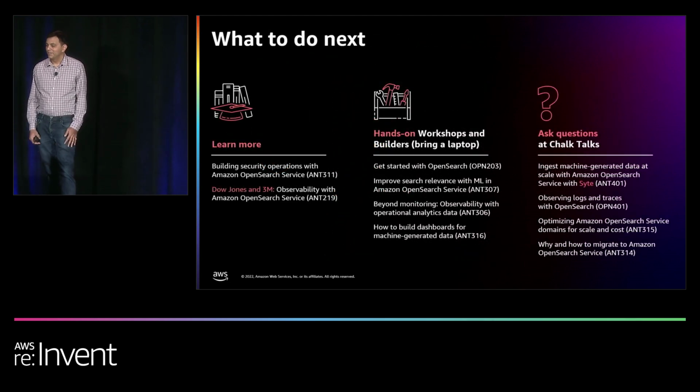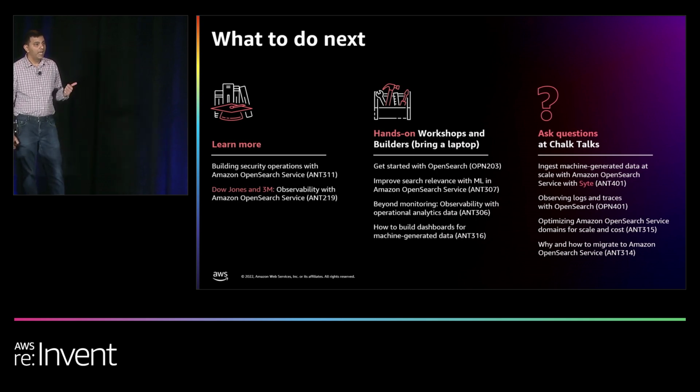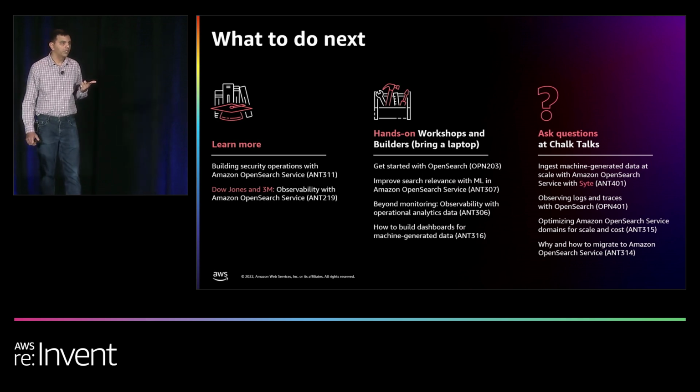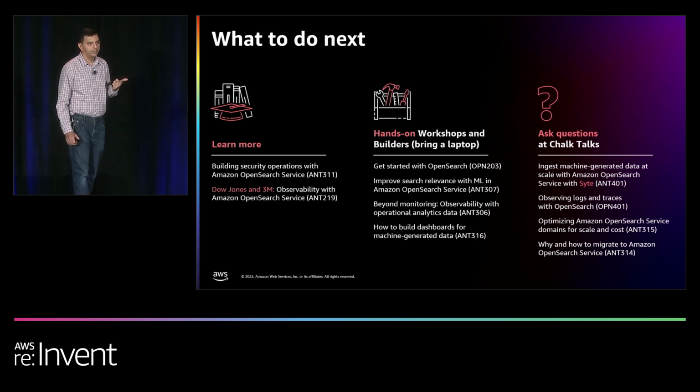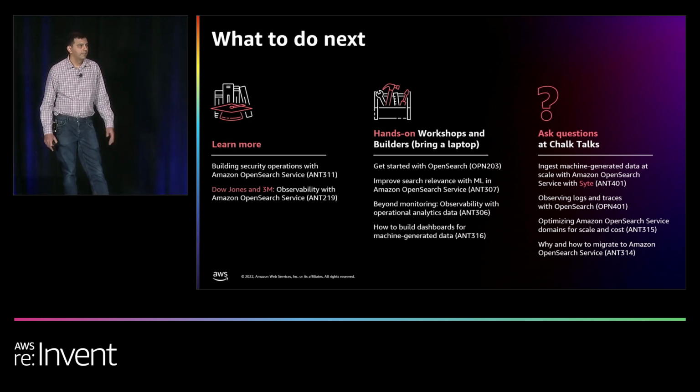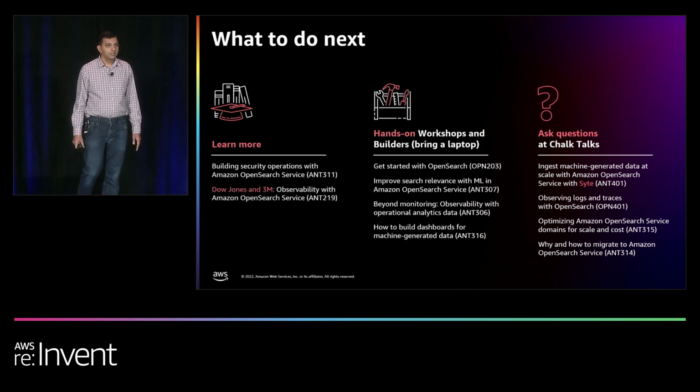So what's next? As we are closing this talk, there's a few other things to look at. We have a talk on security and security analytics, which is ANT206. I think it would be a really good talk. I believe it's on Friday in the morning. So if you all are around, you should try and attend that one. We talked about Dow Jones and 3M, the two customers who are using OpenSearch. And so they are presenting as well, and would love for y'all to attend that. As well as we have several chalk talks and other sessions that you can attend.